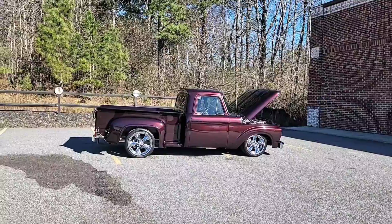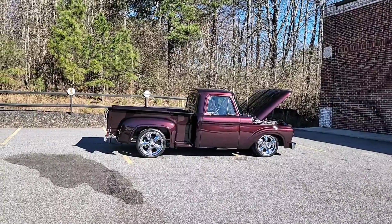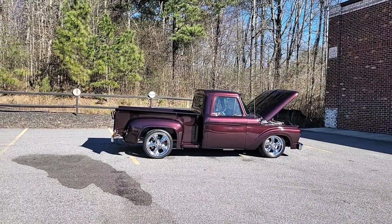Today we're showing off this gorgeous show truck. It's a 1961 step-side Ford pickup.